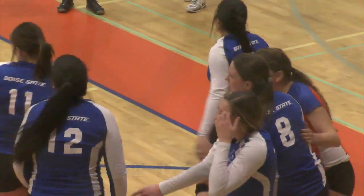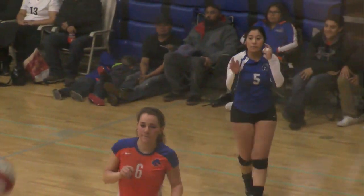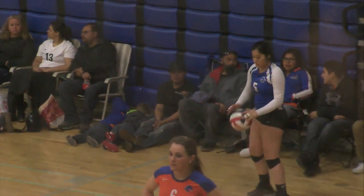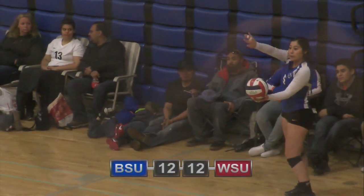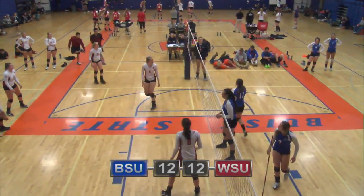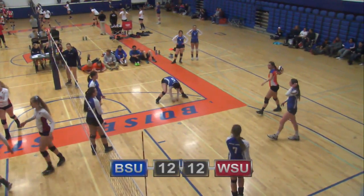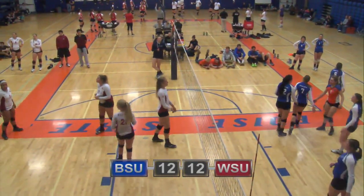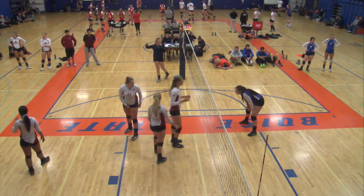That was a well-placed ball into the far back. I've noticed that BSU, they've been doing really well having tip coverage, and that's really important because when your block's doing strong, the other team can see that, and so they're going to try to place the ball around you. And so it's important to have those backup tips. Speaking of that. Quick points there. And they were just able to find an opening in the court. Washington State saw that opening and went for it.